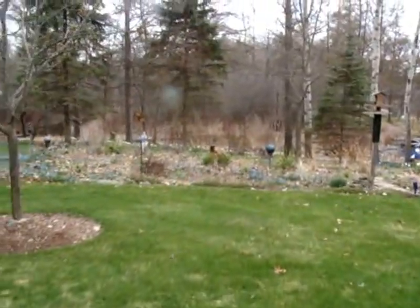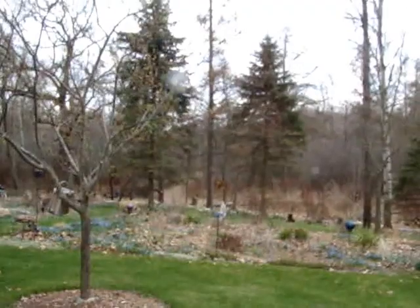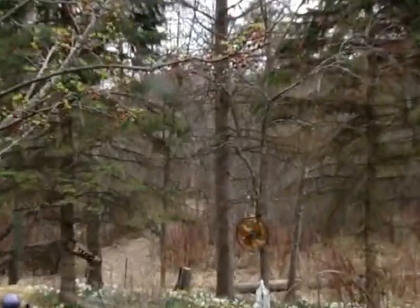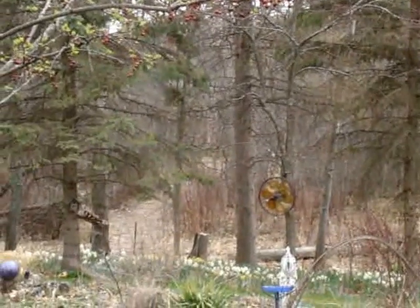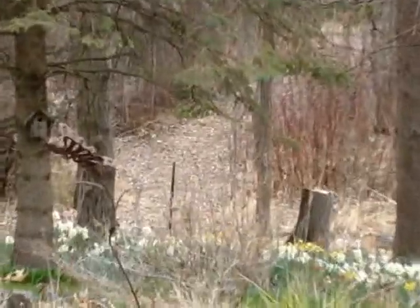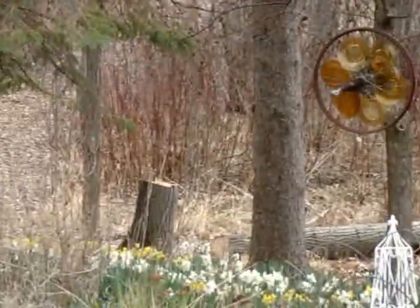I'll take you for a walk through the perennial gardens. Hear the red-winged blackbird. My daffodils are all down there.